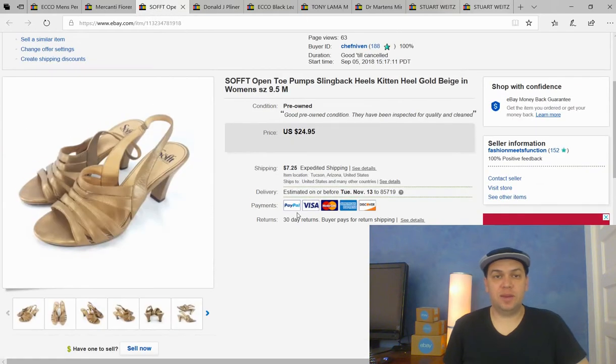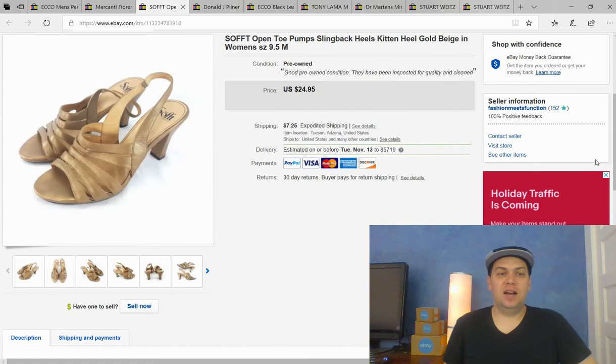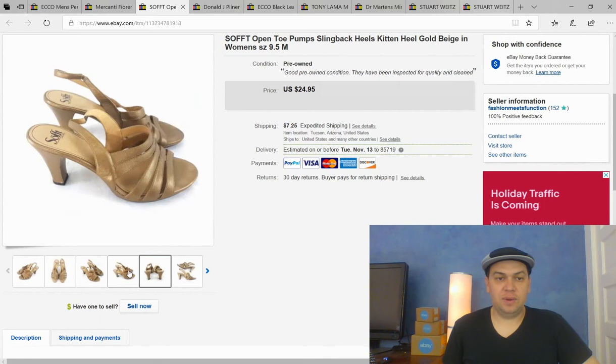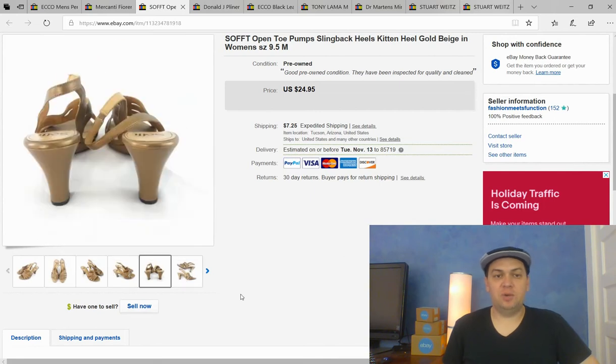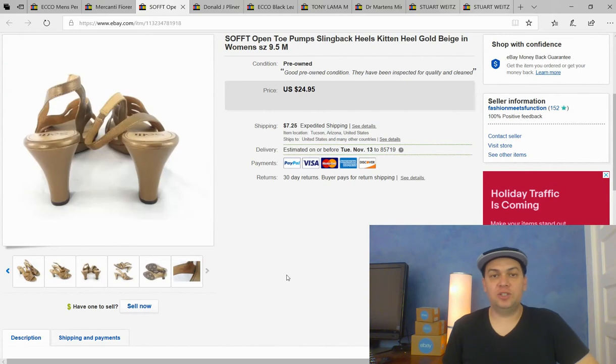The women's shoes, this is a pair of Soft brand slingback high heels. Looks like they have about a 2 to 3 inch heel on them, and they were in very good condition. Soft is generally a reliable brand. It doesn't get a huge price, but if you pick a pair of Soft heels up in good condition for a couple of bucks, you're going to make some money on them. So these sold for, I think I took a best offer of $18, but the buyer paid for shipping on these. So I think in the end they ended up spending about $26 for these shoes, and I appreciate it. Thank you, buyer.